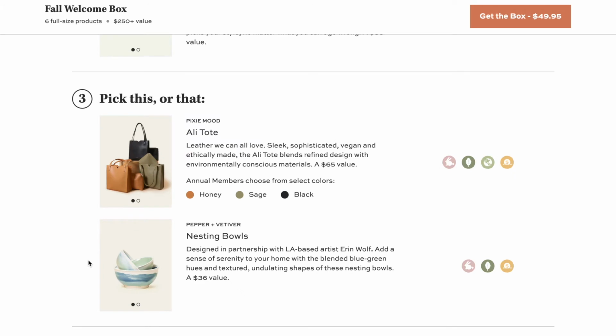The third item in the box is customizable, so it's either this or that. Unlike FabFitFun, you're not able to add on an additional item in that category for an additional fee. So once you choose one, you're one and done on this sort of category. So as an annual member, you're able to choose between the Pixie Mood Alley Tote or the Pepper and Vetiver Nesting Bowls.